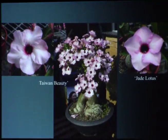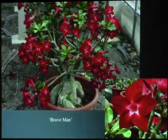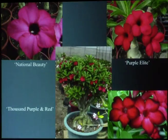Taiwan Beauty, I think it's still around. It's a really, really nice one. Very floriferous. Usually the Swazicum obesum hybrids have solid color flowers. A few of them have white stars at the base, which really sets off the color. National Beauty is almost purple. I haven't seen any really good purples yet.